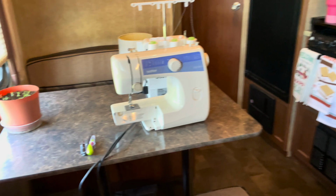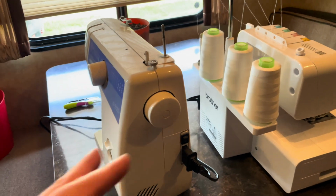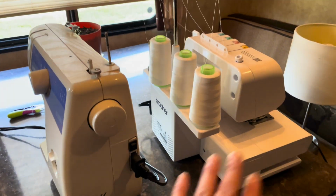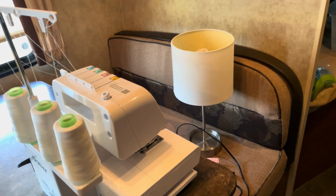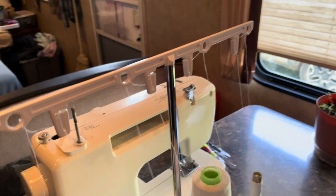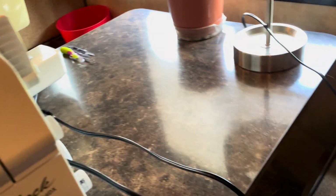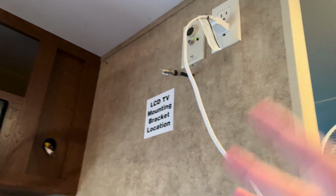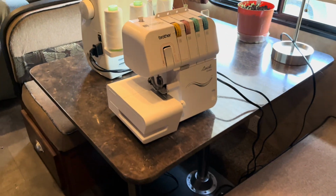Okay guys, here's an update. So I've got my machines set up here, and I'm not really using both of them at the same time, obviously, so I can move one out of the way to use the other, so I have plenty of room. Still don't know what to do with the lamp. I do like a lot of light when I'm sewing, so I may just end up putting it on the table, something like so. And then, because there's plug-ins underneath down there that I can plug into. There's also one up here where the TV should go. We never mounted a TV in here because we're never in the camper long enough to need one. I've got a fan going up there. But, so there's that. Sorry if I'm making you dizzy.